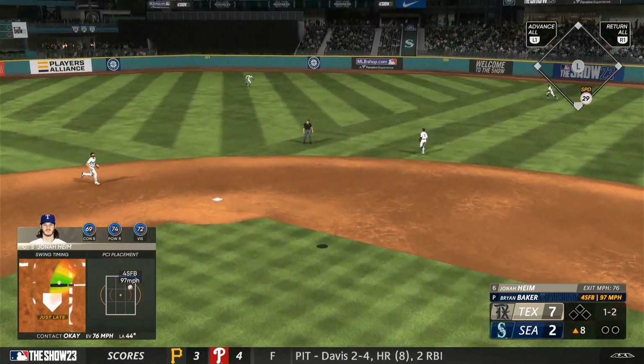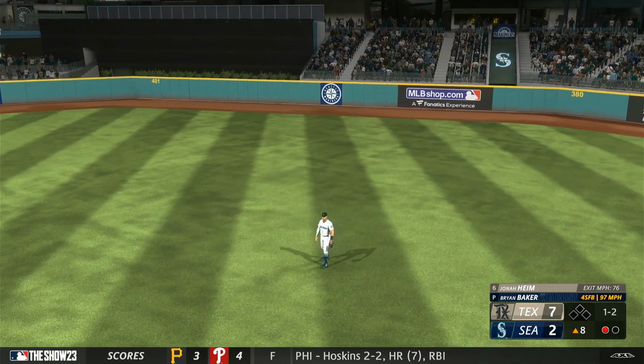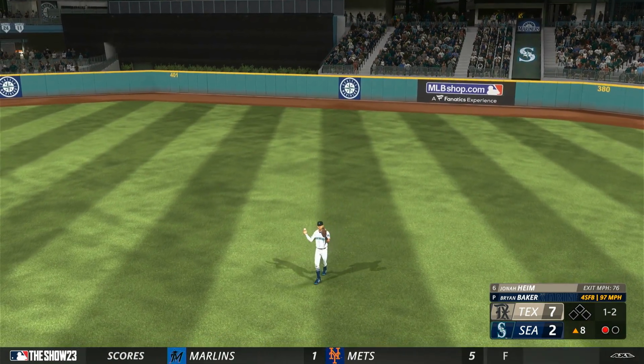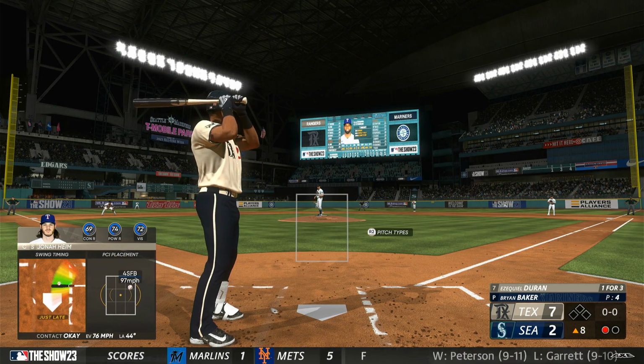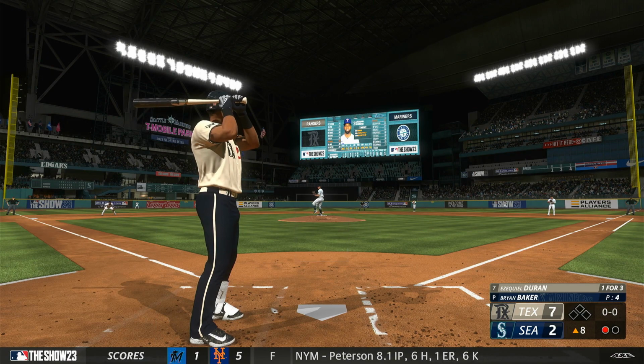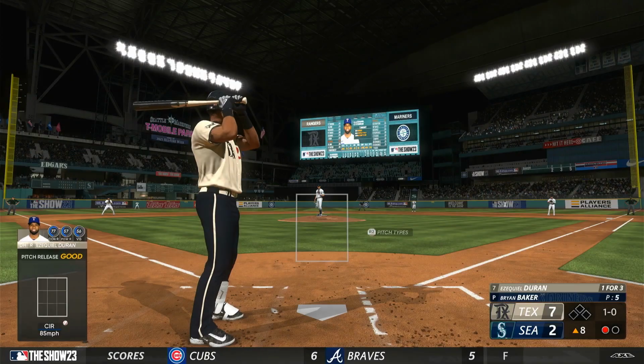Out towards right center field. Rodriguez heads towards it. Drops into the glove, and there's one down. Now here's the Rangers DH, Ezekiel Duran. And the first pitch misses for ball one.